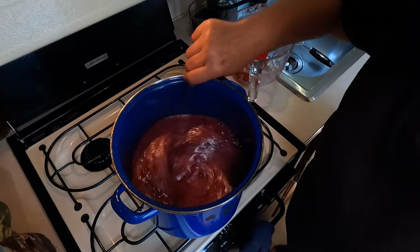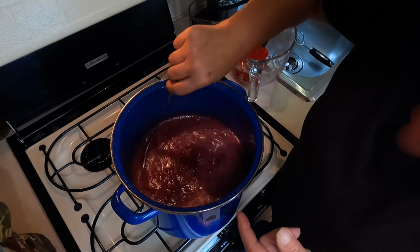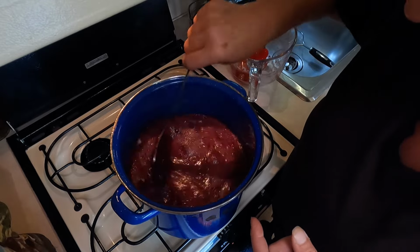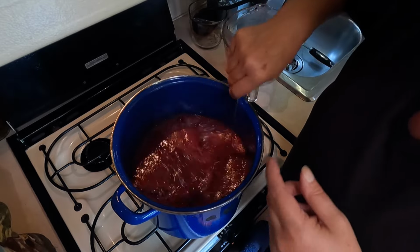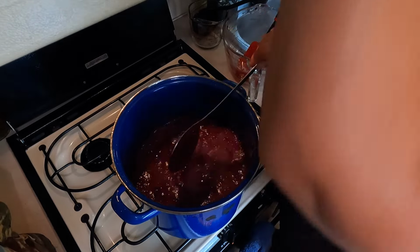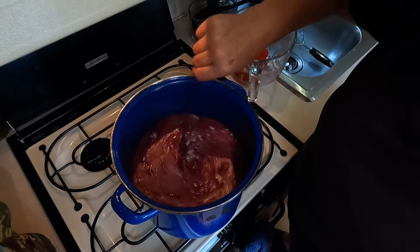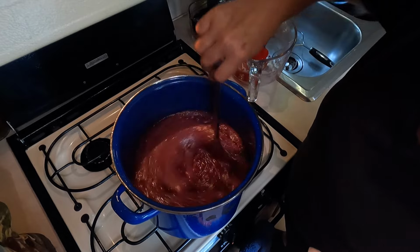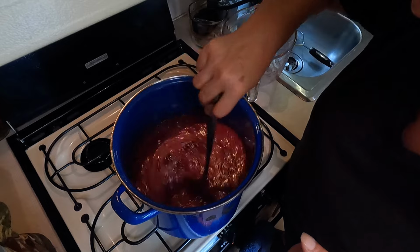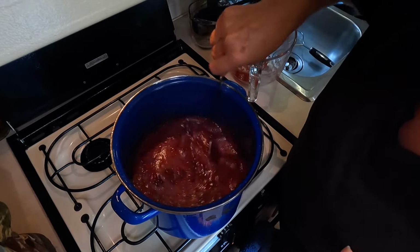Alright guys, so you can see that this is boiling pretty good. This is what you want. You want a full rolling boil, and it needs to boil like this, a boil that you can't stir down, for about 1 minute. So I'm going to set the timer there. And as this is boiling, I am stirring constantly because, like I said, I don't want it to stick.